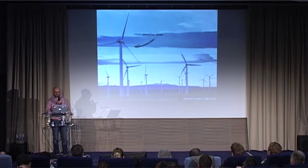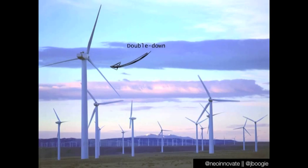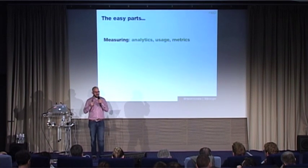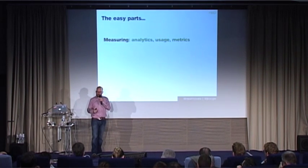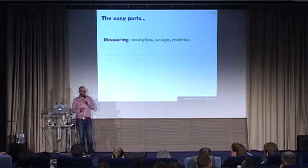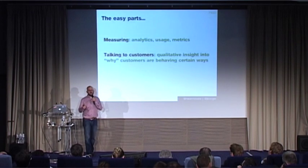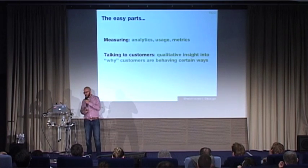Now look, here are the easy parts of doing this. The easy part is measuring. Not done so well necessarily in most companies, but it's easy. You can instrument your software to measure analytics, usage, metrics, talk to your customers, qualitative data. Here's another easy part, talking to customers. It's really easy. Just walk outside, go find your customers, have a conversation, and find out why they're behaving in certain ways, which is great.